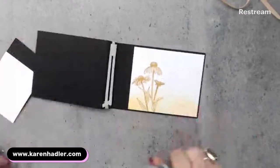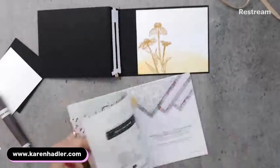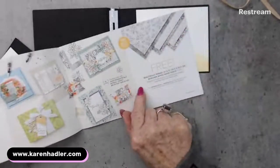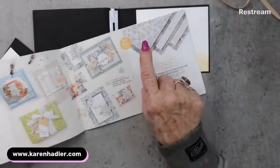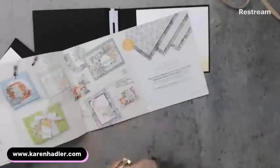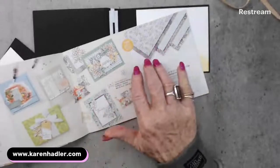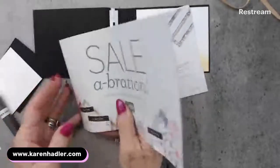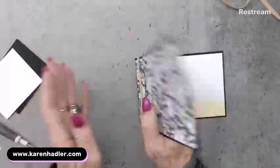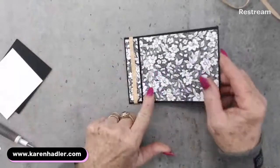And I should have shown you this because I do like these papers here. They are one of the papers that are free in this catalogue. They are the beautifully penned 12 by 12 designer series papers and coordinate with the hand penned petals suite in the annual catalogue. So these are brilliant. They're blacks and greys and whites, and you can either leave them like that or you can colour them to whatever colour you want. And I have used that for the matting on here with the designer series paper.